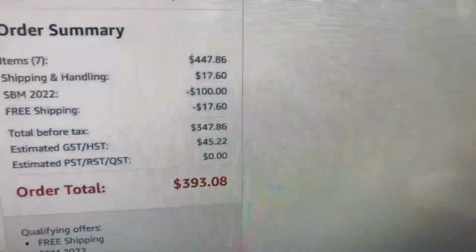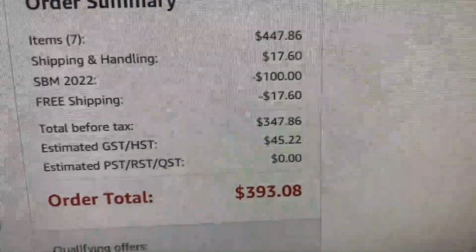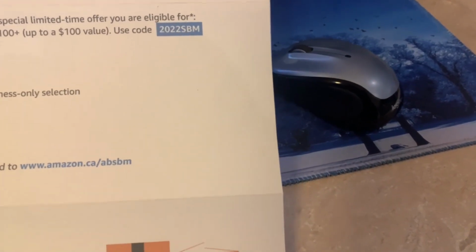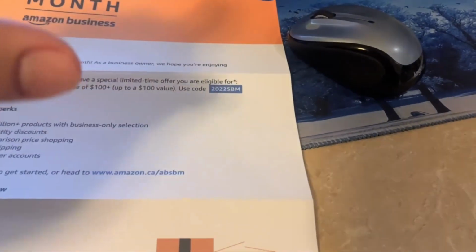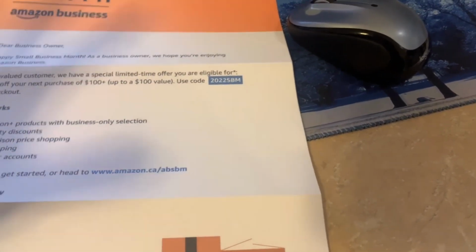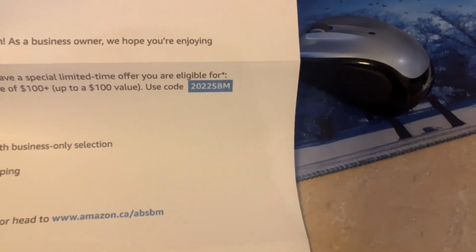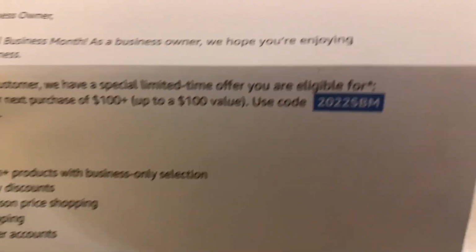Computer lag. Just used my Amazon Small Business Month coupon, so I'm saving $100 on an order for a couple Lego sets. So yeah, if you have an Amazon business account, I don't know if this qualifies for North America or just Canada or whatever that is, but this is 25% off an order of up to $100, with up to $100 of savings on your next order of $100 or more on Amazon. It looks like a pretty generic promo code, so make sure to use this if you have a business account on Amazon.